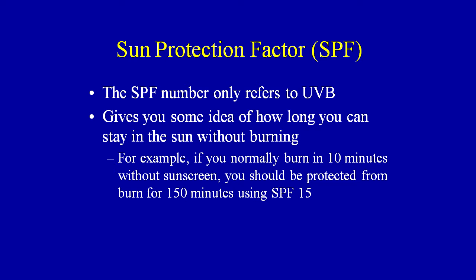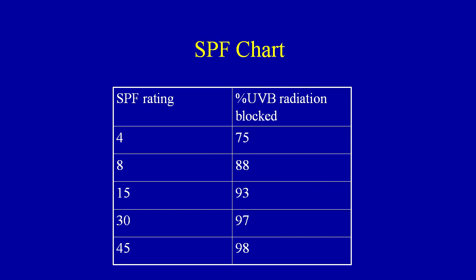And if you look at how much UVB your sunscreen actually blocks, right around 15 the curve starts flattening out: 93%, SPF 30, 97%, SPF 45, 98%. So really, if you raised your hand when I asked if it matters after SPF 30, and you said it didn't really matter, you'd be right. What's that extra 1% getting you between 97% and 98%? Not much. So if you just take this at face value, you don't really need to use a sunscreen that has a label higher than SPF 30.